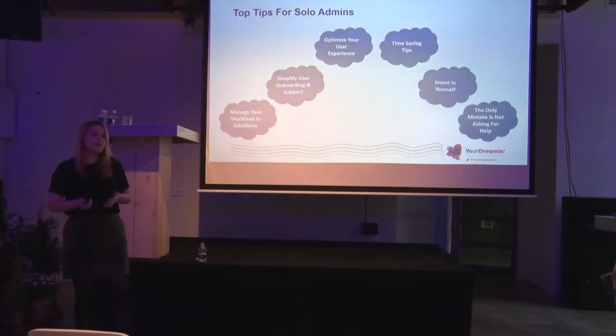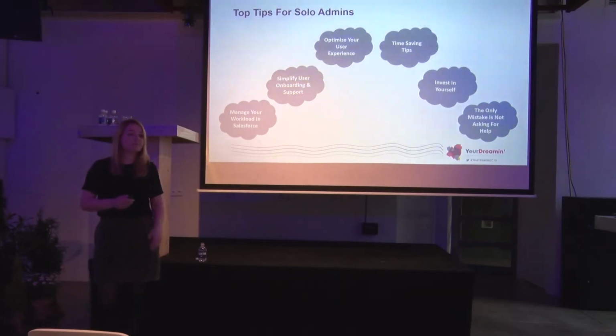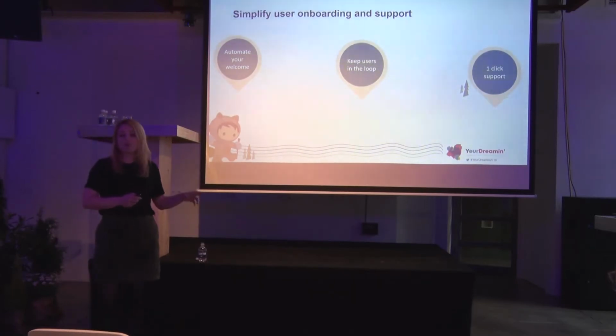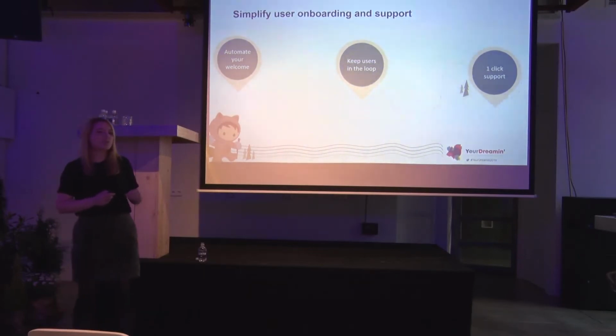So for my second tip, I want to talk about how you can simplify your user onboarding and support. And I like to tackle this in 3 steps. So automate your welcome, keep your users in the loop, and set up one-click support. And this is all about making it as automated and as easy as possible.